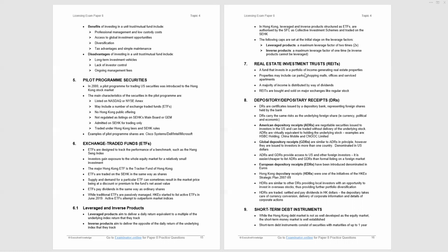Disadvantages of investing in such investments, trusts and funds: they are long-term investment vehicles, so it's not the sort of thing that you flip quickly. Lack of investor control, you have no control at all. The only control you have is selecting the trust or fund, and the ongoing management fees that you have to pay.